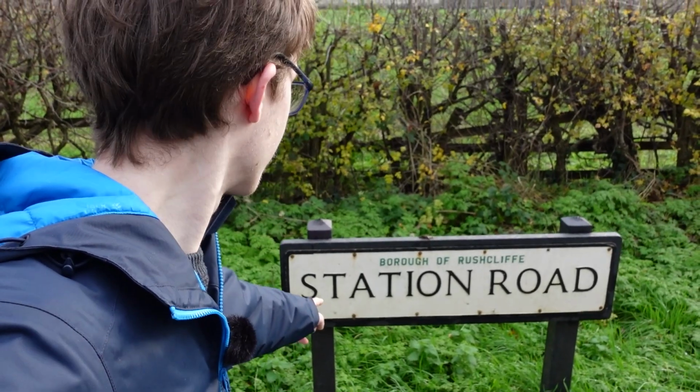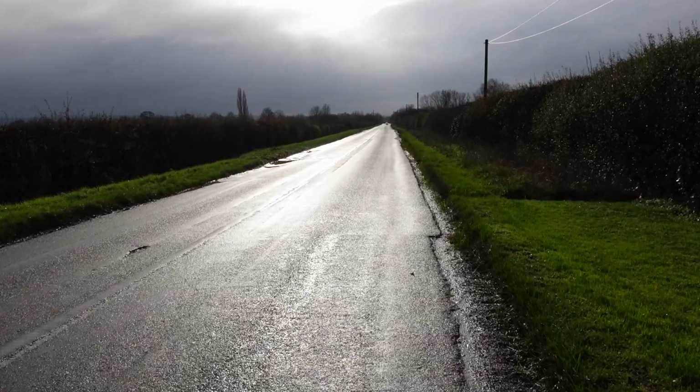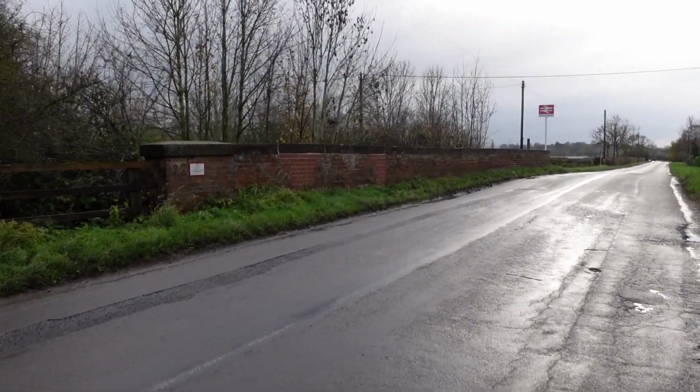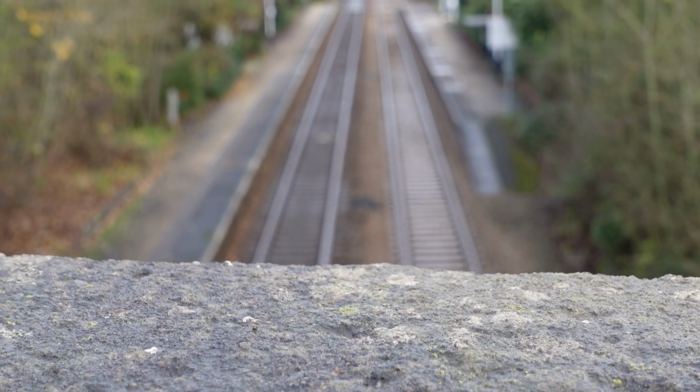Station Road. Because what else would it be called? So final stretch of road now, and then finally we'll be at the station. And there it is, just down there. I can just about make out the National Rail logo, but it's kind of hard. I'm having to squint because of the low angle winter sun. And finally, at long last, we've made it to Elton and Orston, the least used station in all of Great Britain, 2022.